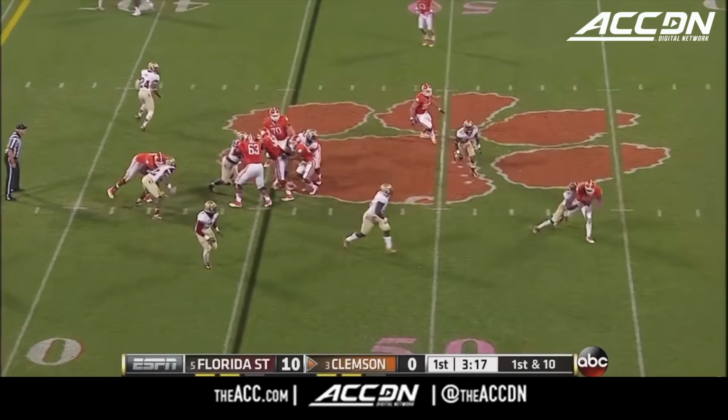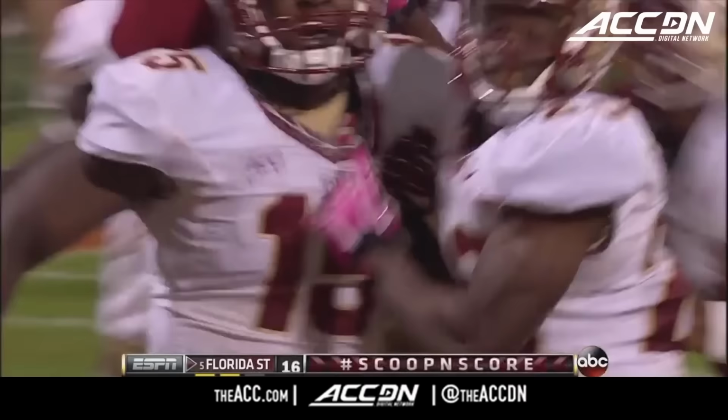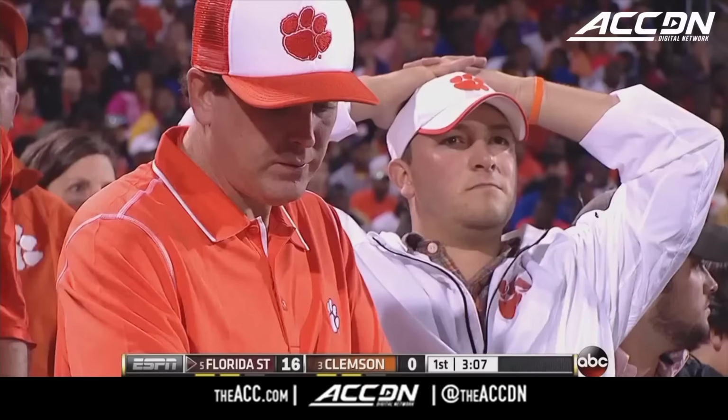They're going to keep it in the air, and fumble, scooped up into the end zone. Mario Edwards, scoop and score. Instant replay, we'll take a look at it, but the Noles are celebrating right now because the call on the field is touchdown all the way. Two turnovers and two touchdowns if this one stands.